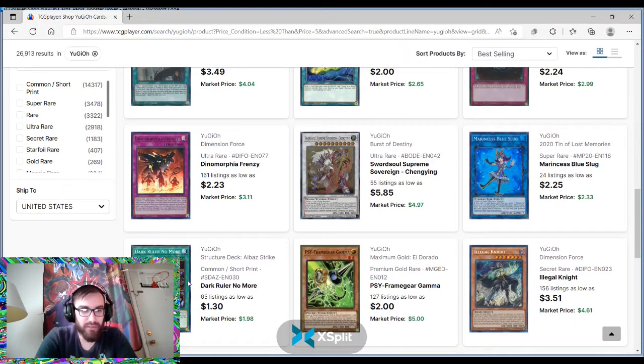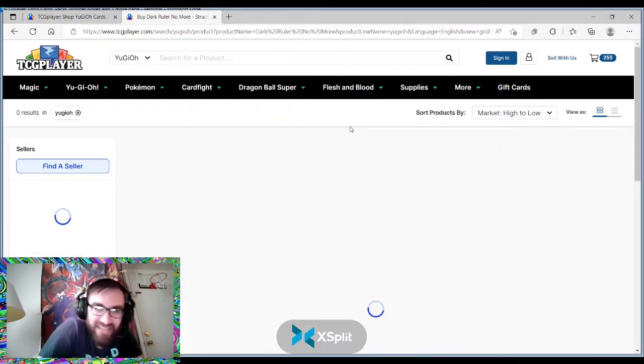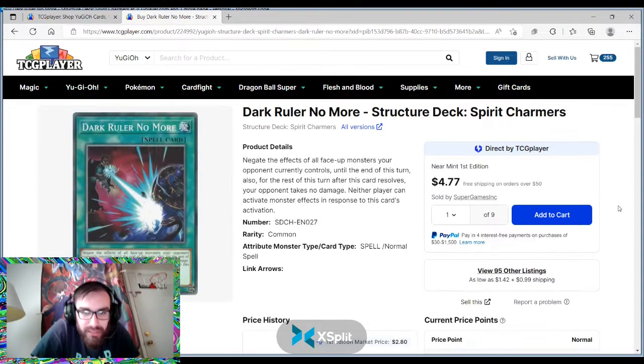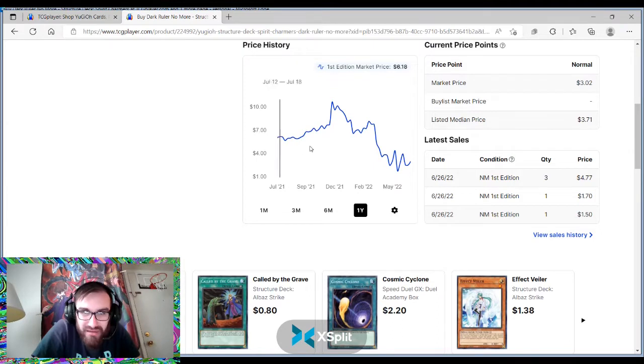Dark Ruler No More from the Albaz Strike Structure Deck. They're literally $1.30. You guys gotta get these. I already have like 6 of them because I bought 3 copies of this structure deck and this structure deck. But this is one of the best going-second cards in the game, and the Spirit Charmer Structure Deck came out about a year ago. Just around, not even a year ago yet.